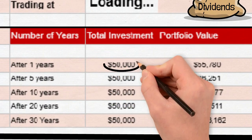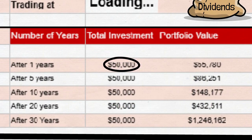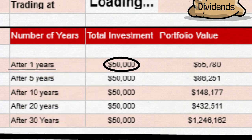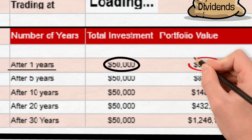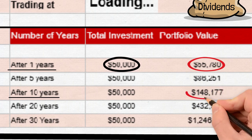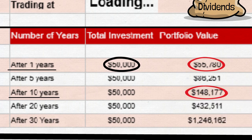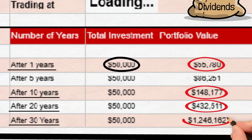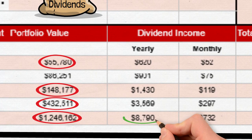If you invest $50,000 in FIDU today, your investment could grow steadily over the coming decades. After 1 year, your portfolio might grow to around $55,780. Staying invested for 10 years could see your investment rise to approximately $148,177. After 20 years, that $50,000 could become $432,511, and if you hold on to FIDU for 30 years, your investment might grow to $1,246,162 and pay $8,790 in dividends each year.